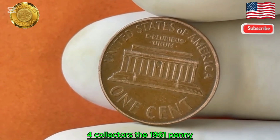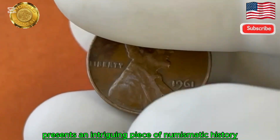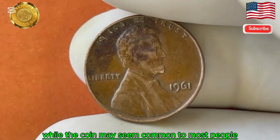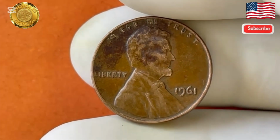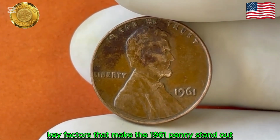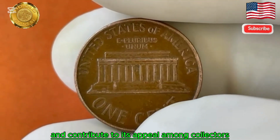For collectors, the 1961 penny presents an intriguing piece of numismatic history. While the coin may seem common to most people, it's far from ordinary in the eyes of coin enthusiasts. There are a few key factors that make the 1961 penny stand out and contribute to its appeal among collectors.